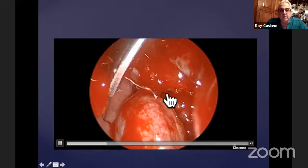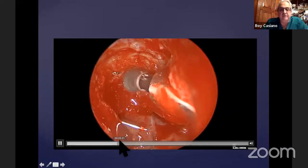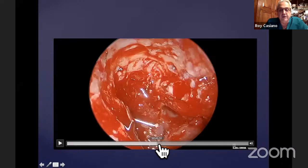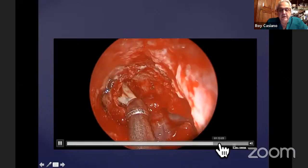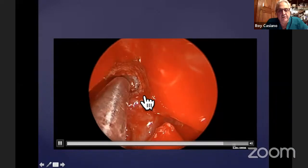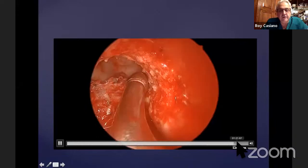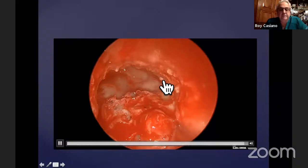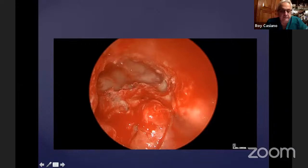We just pull the wires one by one and cut them. The microdebrider blade was sharp enough, and the burr was sharp enough, to deal with this. And we just progressively open things up until we get things opened. What we did was basically an extended Draf 2B. We really didn't open the left frontal infundibulum. We just opened things up from right to left, from the midline, just enough to keep things open. There's your completed Draf 2B right here, as you can see. And we were able to get the mucus out and drain that mucocele.